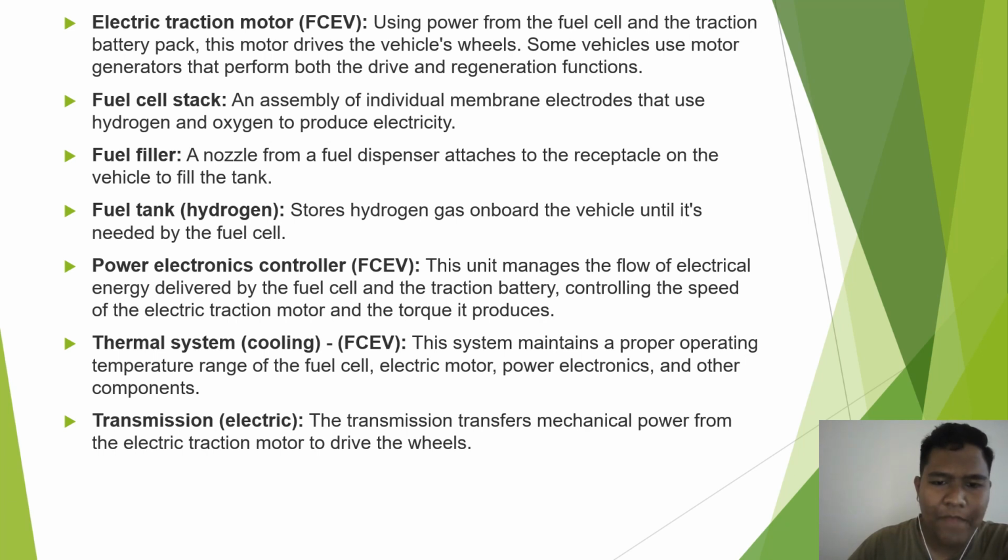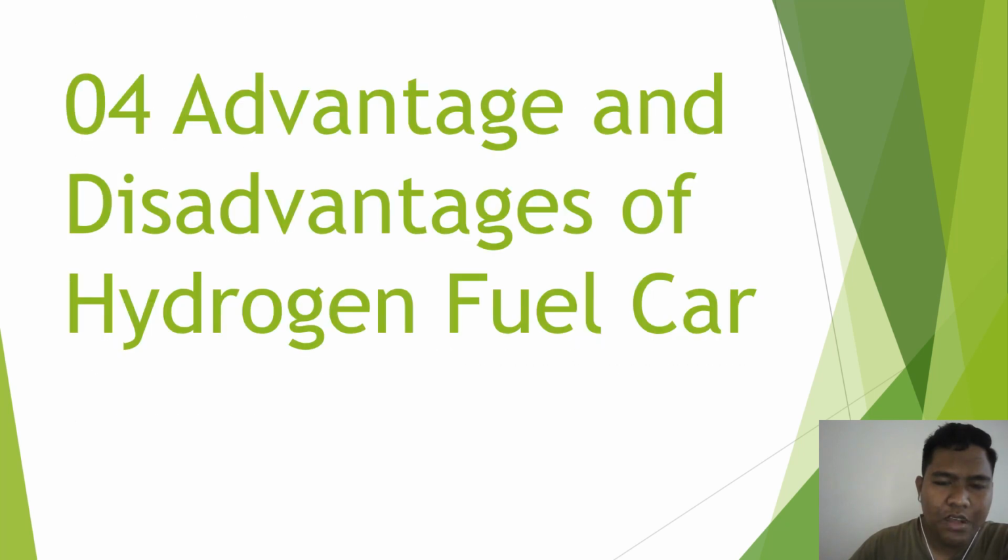Thermal system, cooling: the system maintains a proper operating temperature range of the fuel cell, electric motors, power electronics, and other components. Transmission: the transmission transfers mechanical power from the electric traction motor to drive the wheels.